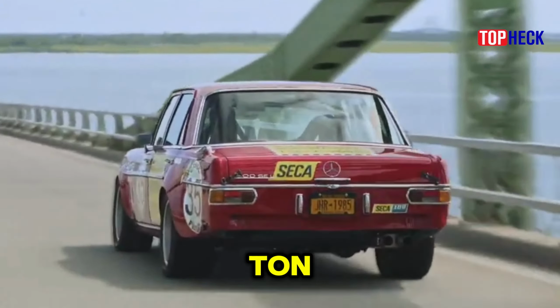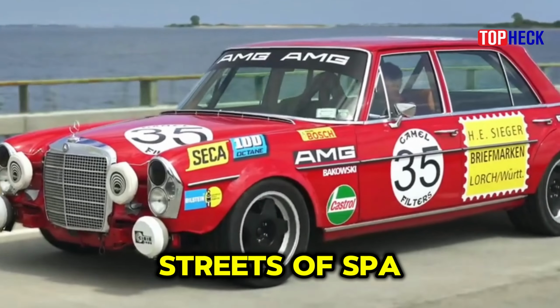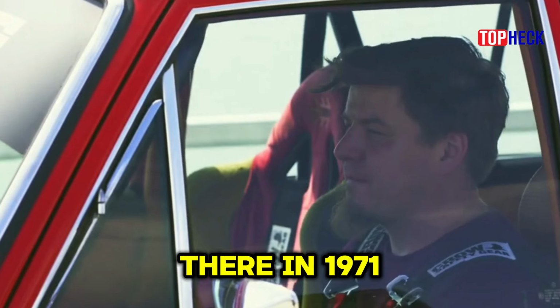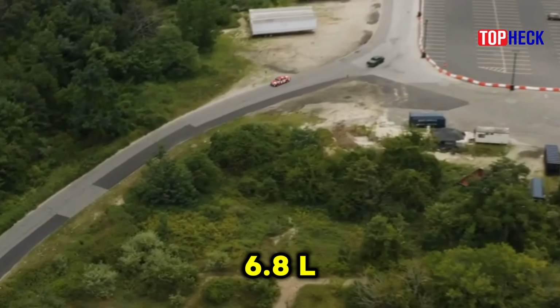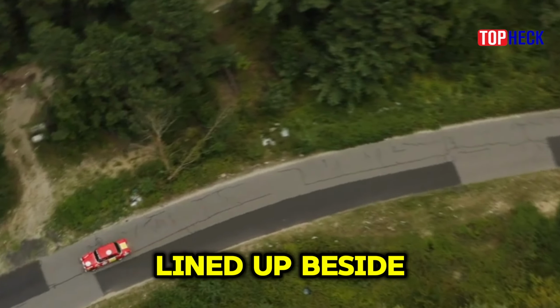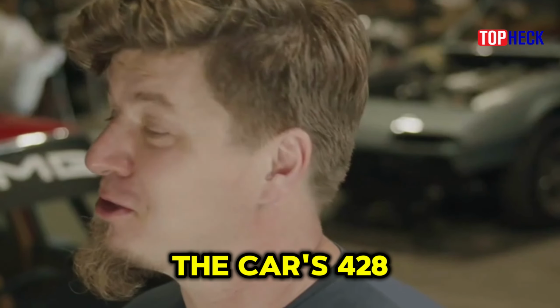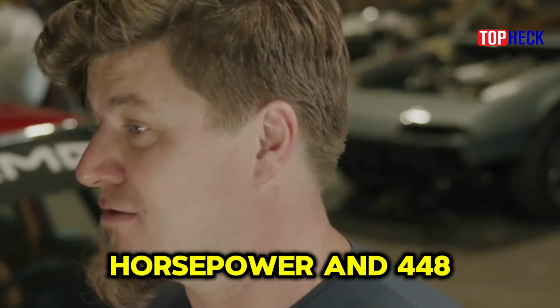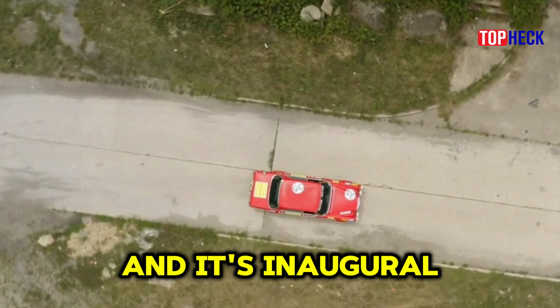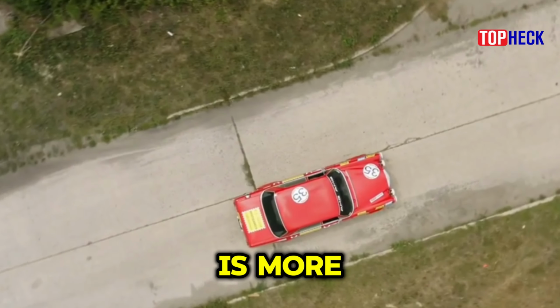a brightly painted full-size sedan that weighed a ton but still did more than a ton down the Straits of Spa in its first 24-hour race there in 1971, featuring an enormous 6.8L V8 engine that was double that, or more, of any other car lined up beside it. The car's 428 horsepower and 448 lb-ft of torque sped it to second place overall at its inaugural event. Sometimes, more is more.